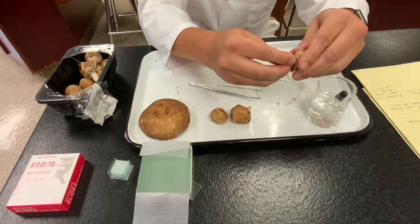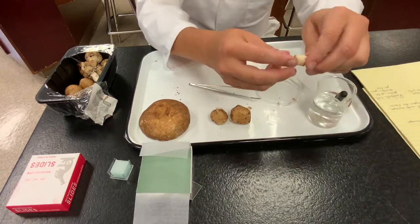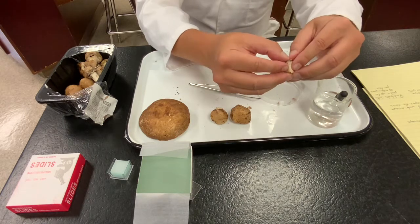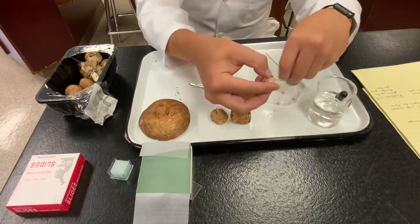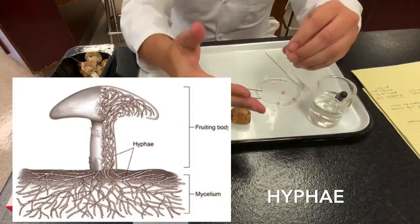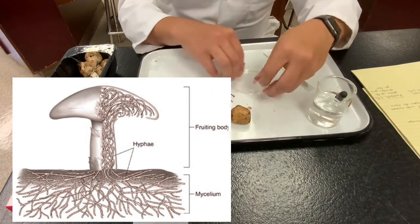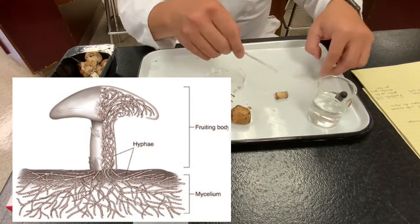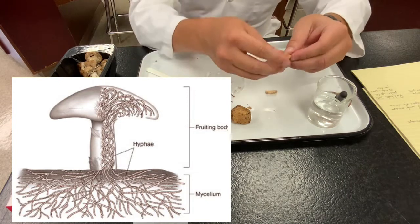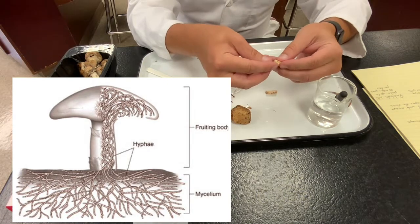Ooh, break it off. There it is right there. I'm going to set this aside right now, and we're going to look at the stalk. The stalk is made up of small hair-like organs known as hyphae. Hyphae is basically what all fungus is made up of. Those small structures end up coming together and forming mycelium. So hyphae are these individual little hair-like structures. They're very tiny.